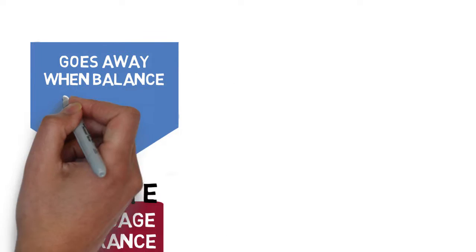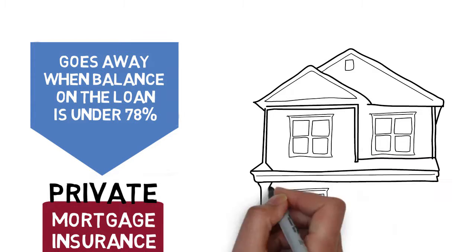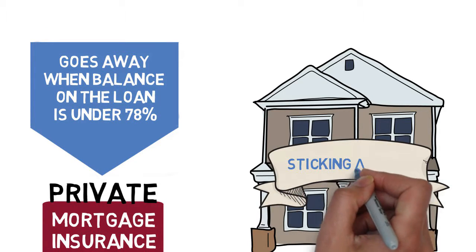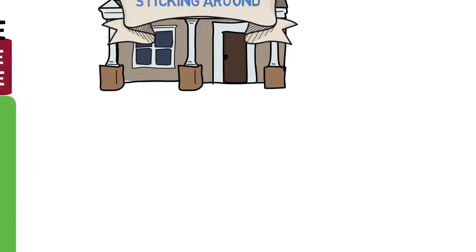For one thing, conventional mortgage insurance falls off of the loan after the loan balance goes under 78%. If you're planning on living in your house for a while, that can be a big change in your monthly payments, even if it does take a few years to get there for most borrowers.